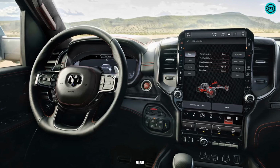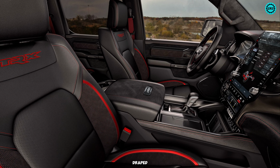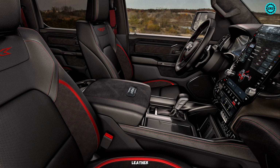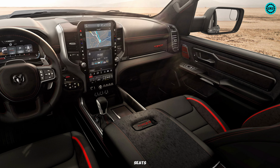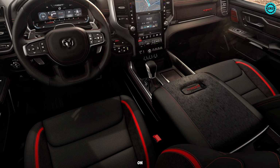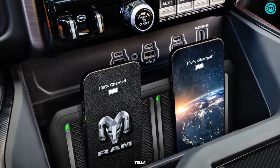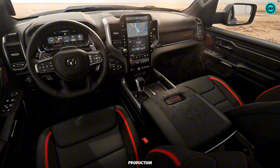Hop inside and the vibe switches from Mad Max to luxury lounge. The cabin is draped in black Alcantara and premium leather. But look at the details. The seats, the dash, the steering wheel, it all ties together. Right here on the center console, there's a serialized plaque. That's your bragging rights. It tells you exactly which number your truck is in the production line.